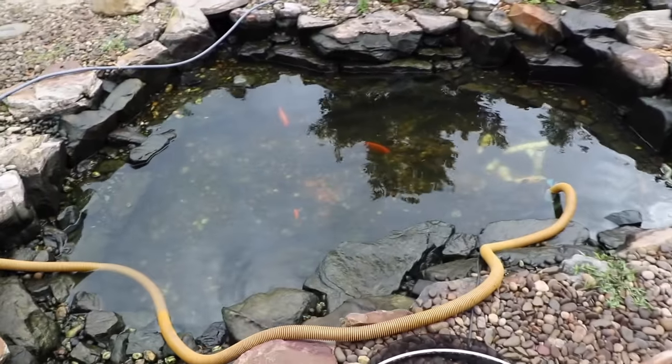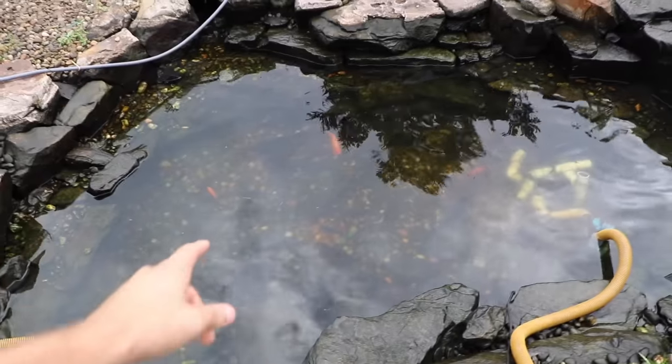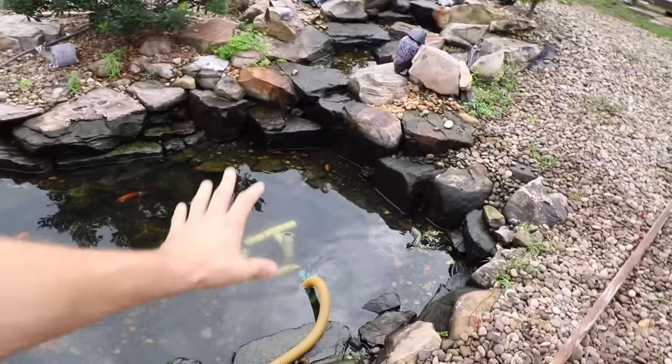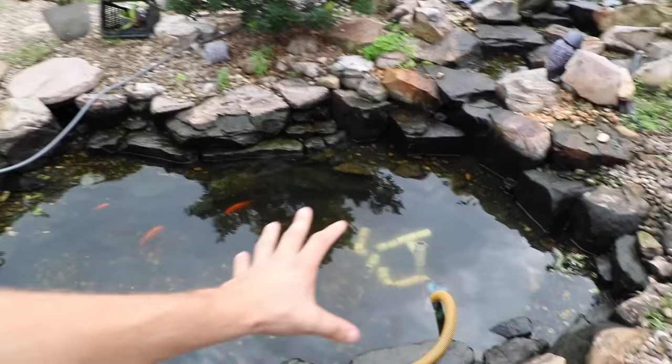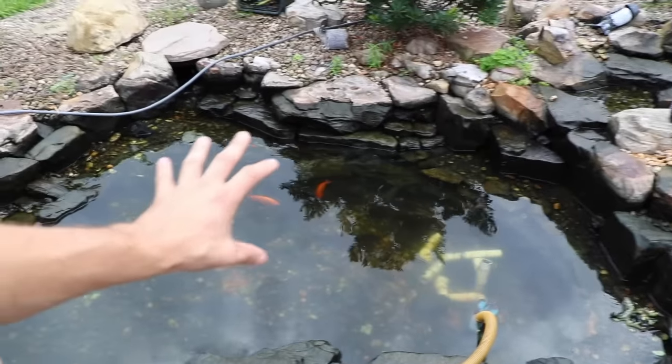All right, guys, so here we go. Let's see. Okay, I see a bunch of orange fish already. Oh my God, they're so big. And we have our little structure right there. Believe it or not, off camera, I made that. The cool thing is that we have so many fish inside of this pond, just hundreds of videos coming to life.